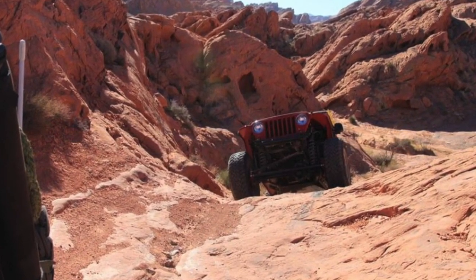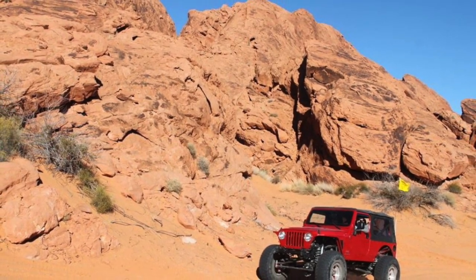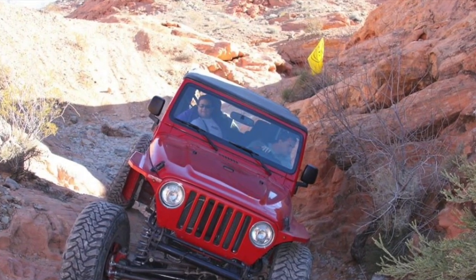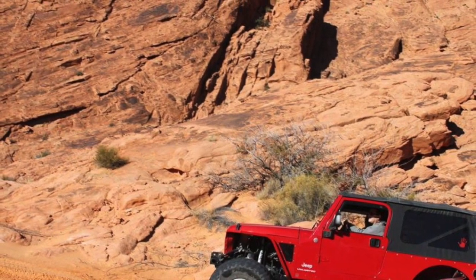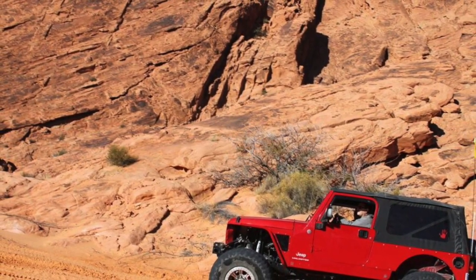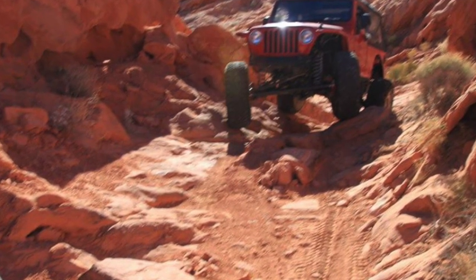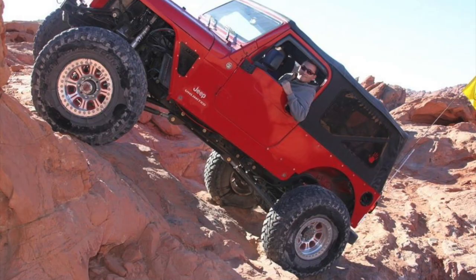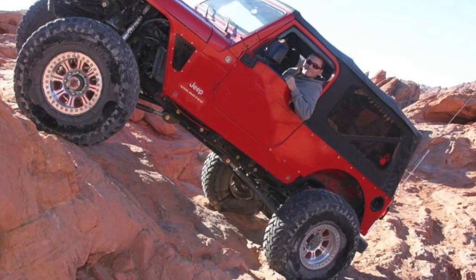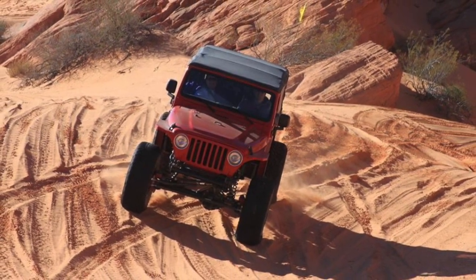The Logandale area is actually pretty damn cool, the terrain that they offer. And it's a different type of off-roading when you're in a Jeep, because you're usually going over much bigger obstacles and you're going much slower. This is more in the 2 to 5 mile per hour range, where the side by side was more of the 10 to 15, occasionally 30 mile per hour range.